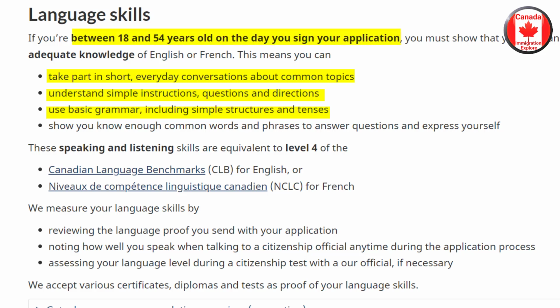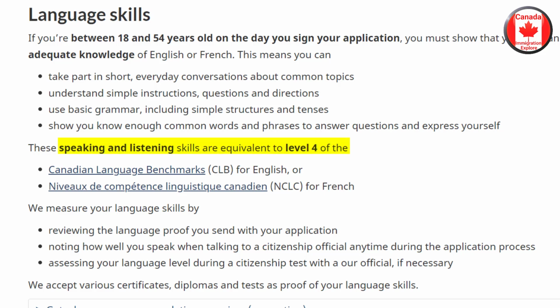If you're 18 to 54 years old, you must add proof that shows your English or French skill level. However, if you're under 18, then you don't have to meet these criteria. You must meet the Canadian Language Benchmark Level 4, CLB4, or higher in speaking and listening.